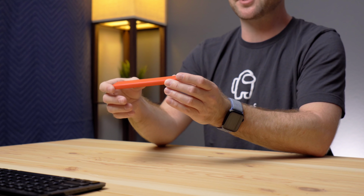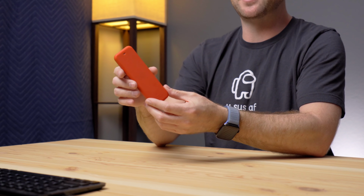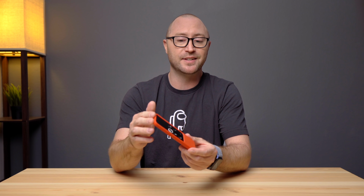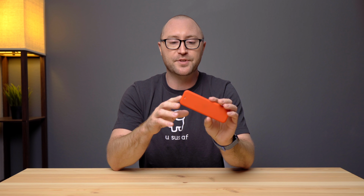So this thing isn't just going to hide on the couch or hide on a table or easily slide between cushions. It's visible, you're going to see it. They have a number of colors on their website, including glow in the dark if that's what you're into, but I think red does a good job of standing out in my furniture, so it's easy to find when I need it and it's hard to lose. This has been a really handy accessory for the terrible Apple TV remotes.